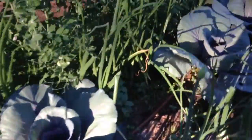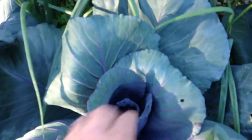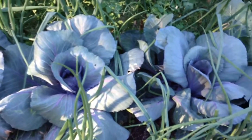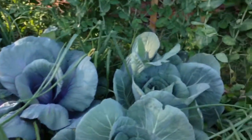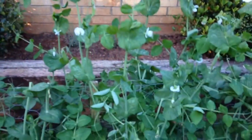The purple cabbage is still not heading up like it should. Just starting. It's about 2-3 weeks behind the other cabbage, and I'm concerned. I don't know that it's going to really make good heads before it gets too hot for it to grow. Behind it, you can see that the peas are going absolutely crazy, and that's one thing that I learned about growing peas: you don't want to over fertilize them or they will get super tall, throw all kinds of flowers, but not drop very many pods.